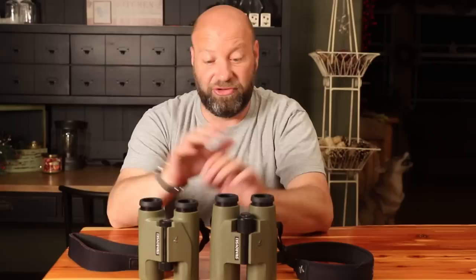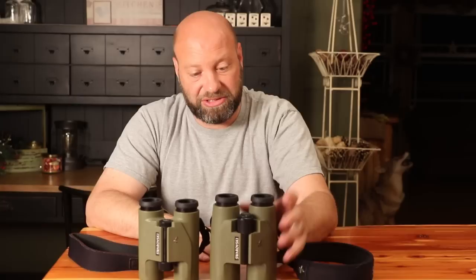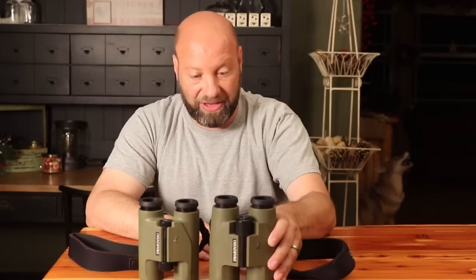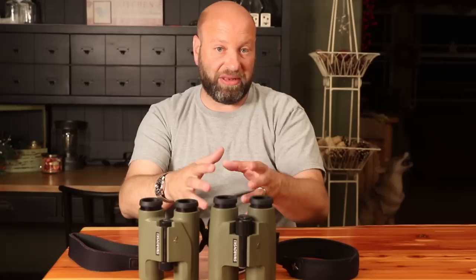The middle-of-the-road stuff, I don't think the value is really there. This, whether you want to call it a monopoly or what, but there isn't a better binocular, in my opinion, than the Swarovski SLC series. So anything else, I can't justify spending more money on something, or I should say I can't justify buying something that may cost a little less thinking you're getting closer to this.